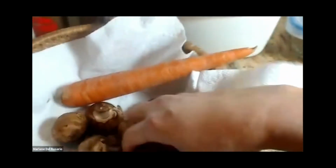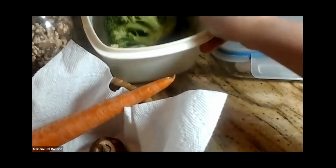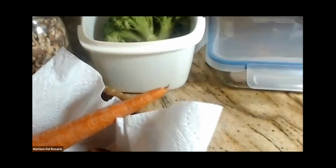What we're going to do for the filling, at least on my end, I like to use carrots because they add crunch, and also nuts. Those are the two things that will add crunch. And then fillers, I have mushrooms. I'm going to use leftover broccoli. This was blanched. We tend to blanch a lot of stuff and then we can make it into all sorts of things. So I'm going to use some of that.